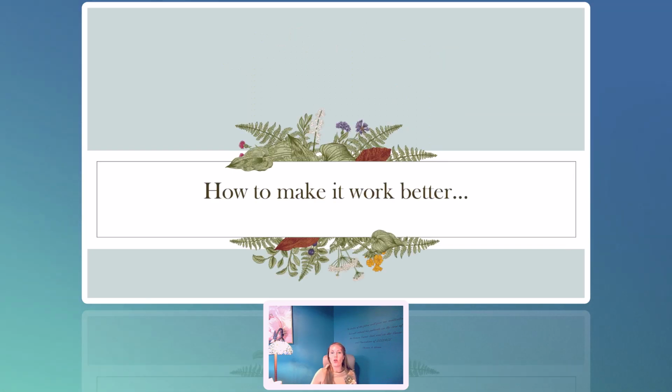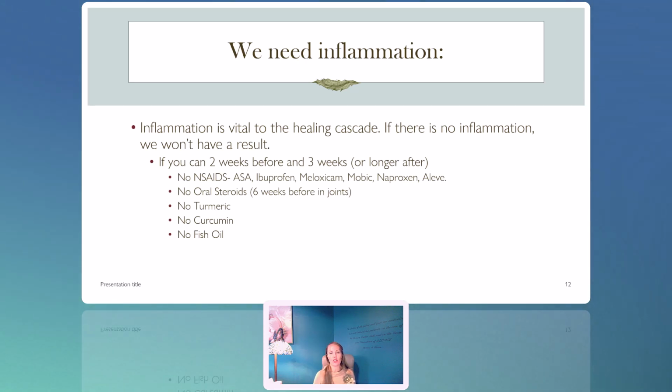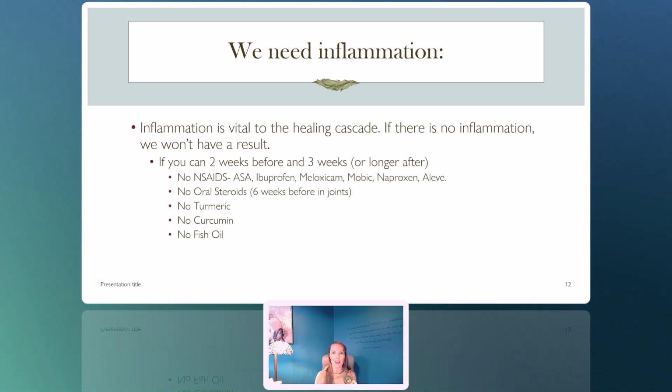Now, with that being said, we need to make sure our patients understand how we can make platelet-rich plasma work better within the body. Rule number 1, we have to have inflammation. If you do not have that healing cascade with inflammation, this is not going to work. So think about that for a moment. If you don't have inflammation, PRP is not going to work. If you're taking NSAIDs, such as aspirin, ibuprofen, meloxicam, Mobic, naproxen, Aleve, these are anti-inflammatories. It stops inflammation. If you're taking oral steroids, it stops inflammation. If you're taking different herbal supplements for inflammation, like turmeric or cumin or fish oil, it stops the inflammation.